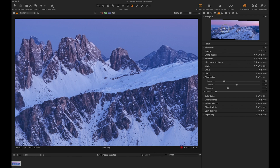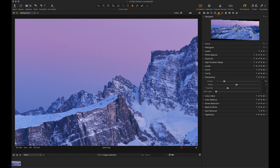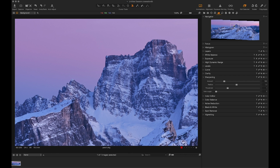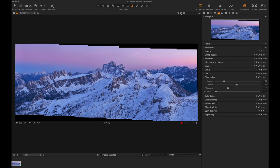But because this is just basically a quick and nasty process, just doing it as quickly as I possibly can for the video, I think that looks okay. I'm quite happy with that setting. And that is pretty much it for the image. I don't think it needs any more than that. It's very subtle. I didn't want to really change the feel of the image very much.